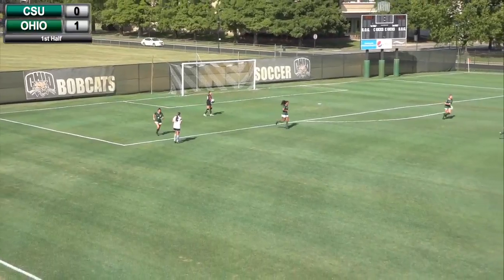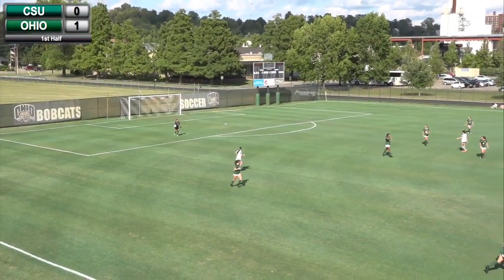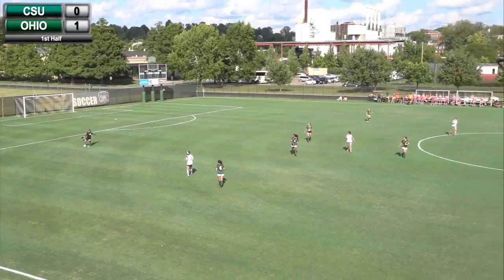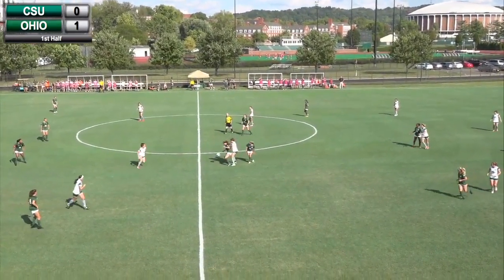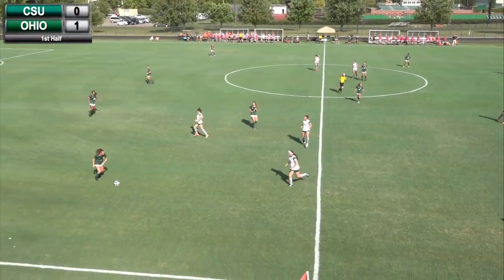.754 to go. First half of play, Ohio 1, Cleveland State nothing. Ohio looking for their third consecutive victory to start this 2019 season. And Noah, 2-0 start, one of the better starts that Ohio has had in recent years. Yeah, tied for the best start in program history. The only other time that Ohio went 2-0 was two seasons ago in 2017.